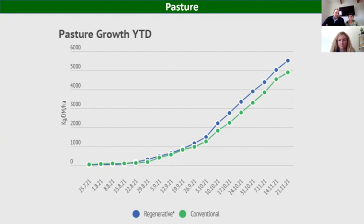So we expect potentially that may start closing up near the end of the season when we go through the shoulder seasons, but to date, we've grown consistently a lot more pasture on our regenerative side without urea and focusing on longer grazing rounds and diverse pastures. So what's your view on that, Karen?